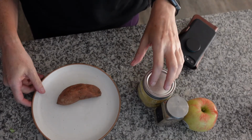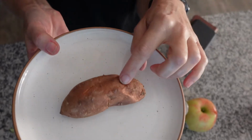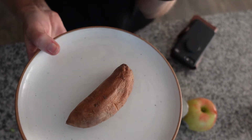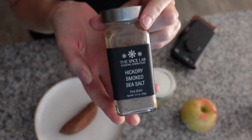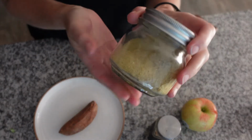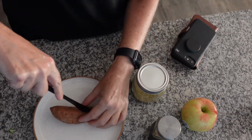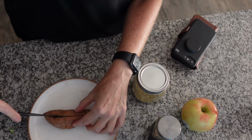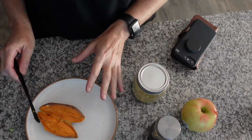Okay, y'all, don't judge me, but this is my afternoon snack. It is a tiny sweet potato that I just cooked in the microwave, and I'm going to put a little smoked sea salt on top of it, as well as nutritional yeast. The reason I picked this as my afternoon snack is because I'm about to go for a run.